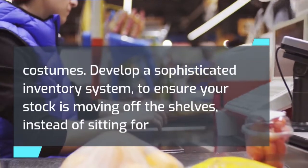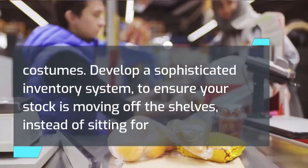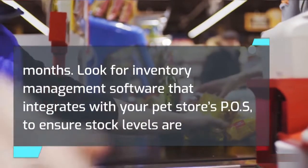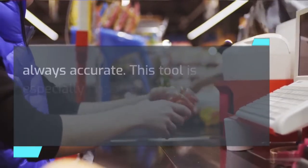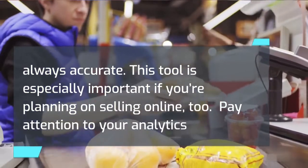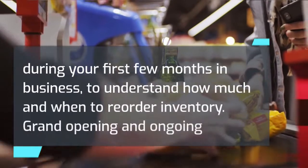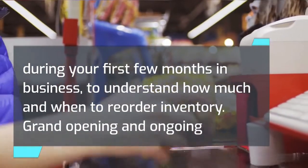Develop a sophisticated inventory system to ensure your stock is moving off the shelves instead of sitting for months. Look for inventory management software that integrates with your pet store's POS, to ensure stock levels are always accurate. This tool is especially important if you're planning on selling online, too. Pay attention to your analytics during your first few months in business to understand how much and when to reorder inventory. Grand opening and ongoing marketing.